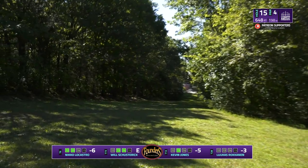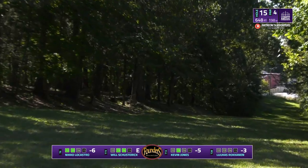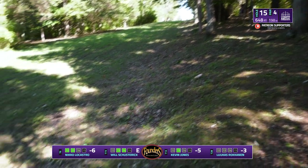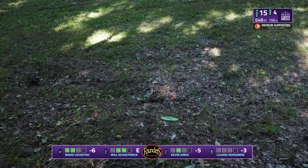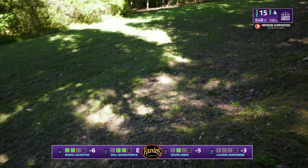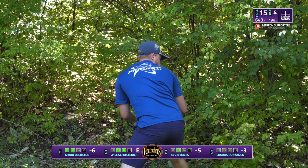Yeah, I guess I failed to add that if you want to skip it up to the basket, you have to skip before the hill starts. Otherwise, you'll do what... Yeah, and here's this roll away. He does get a fortunate catch there and grabs inside to stay inside the circle.